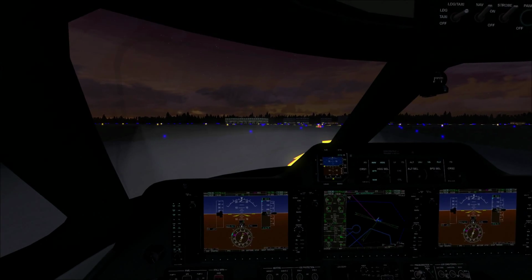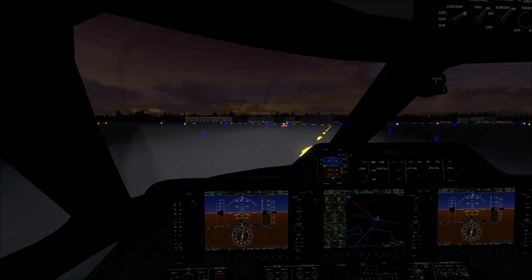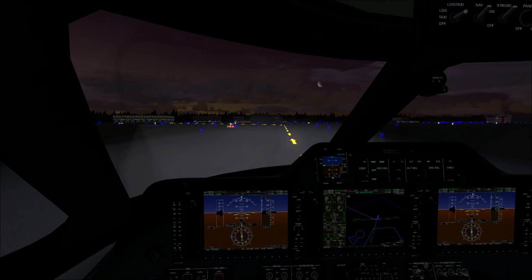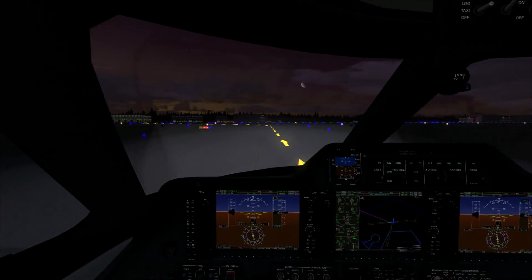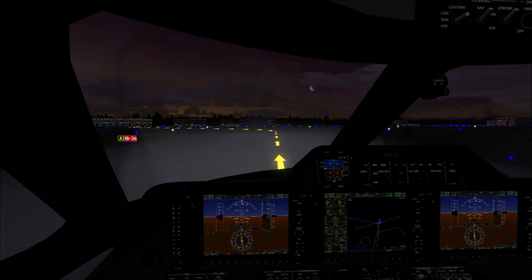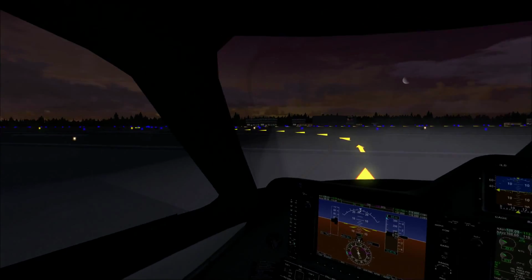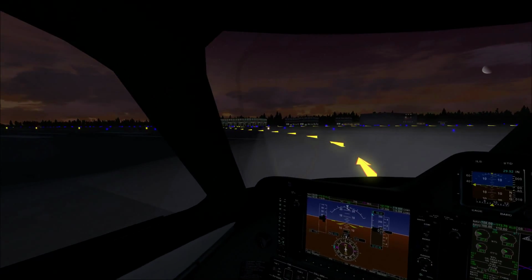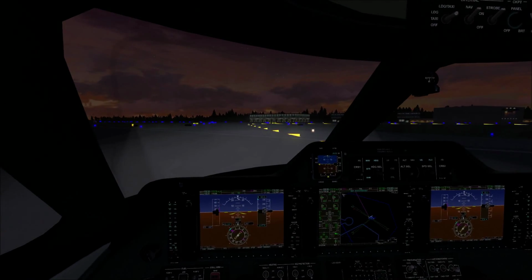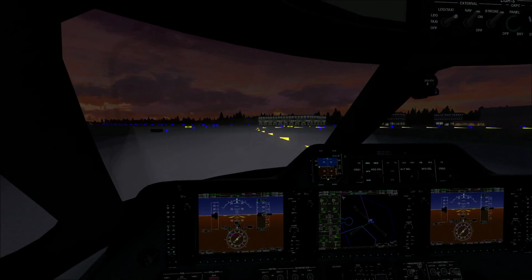Let's kill my momentum there by braking a little bit too harshly. Right, let's just press B to set the altimeter and everything. We don't need the entire length of this runway because this thing takes off like a rocket. Our V1 will be about 90 knots. So it should be reasonably good.